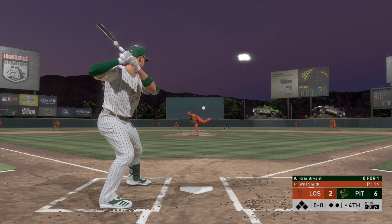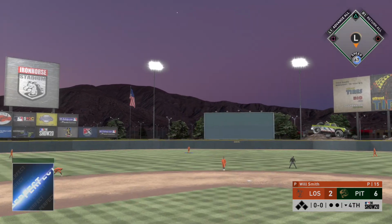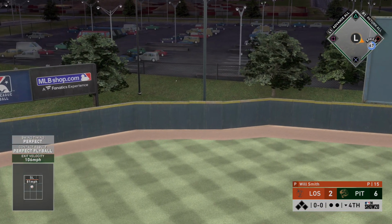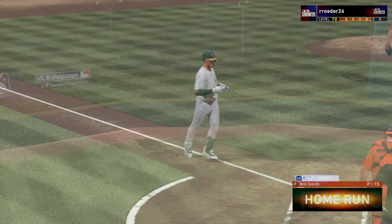At the plate now, Chris Bryant. Oh, there it goes. In the air to left center, and you can forget about this one. Back-to-back home runs.